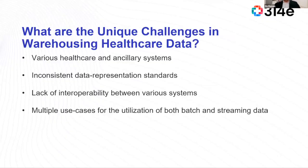When you look at the unique challenges in warehousing healthcare data, as opposed to, let's say, the finance or the retail or the defense vertical, these are the unique challenges that you will face as a healthcare organization. First, the sheer number of healthcare systems as well as ancillary systems that you're going to be getting data from. When we work with clients, we find that they start off with one or two, but the list of systems that need to be integrated goes up very quickly to double digits.